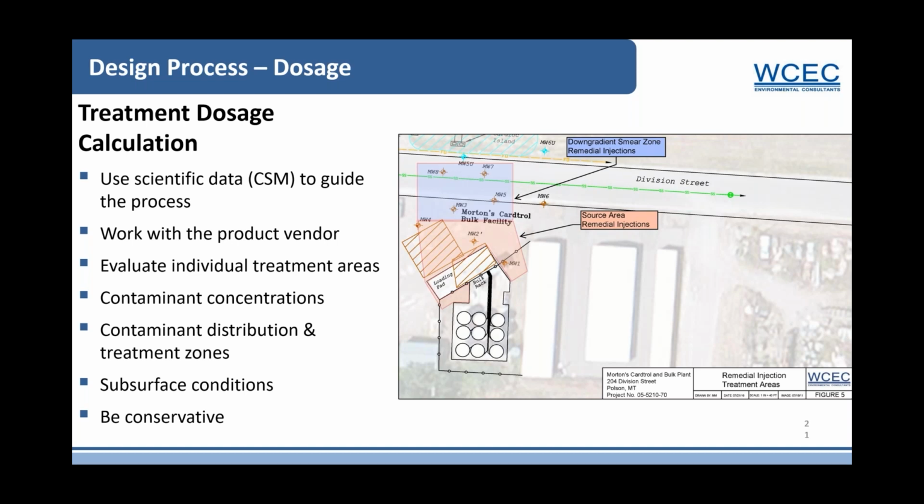Evaluate your individual treatment areas. So you can see in this site, we've got a source area remedial injection and then a downgradient smear zone. There's different concentrations in those two areas, different subsurface conditions, and our design took those into account to make sure we weren't underdosing or potentially overdosing an area at the site.